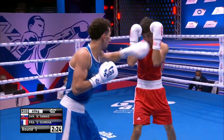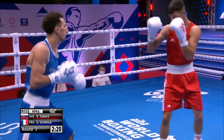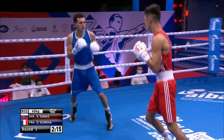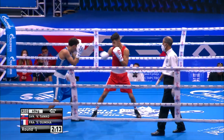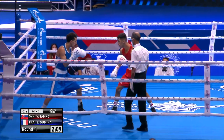Tanko's got to try and get inside those long rangy arms. That left jab, that lead right hand that he throws every now and again, did it again there on the move, just throws it, moves off to his left. Ring A, round one.